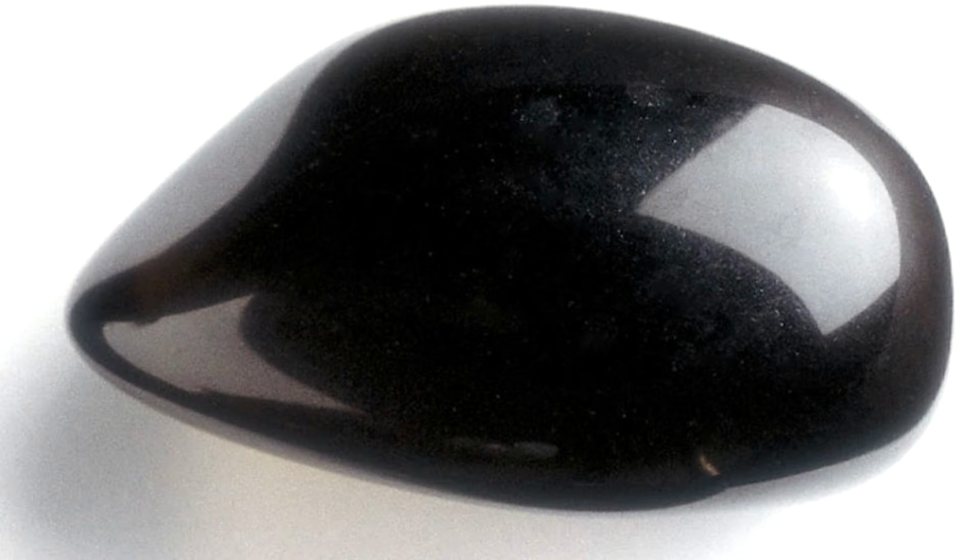SCP-402, Object Class Euclid. SCP-402 is an irregularly shaped solid weighing 4 kilograms. While SCP-402 is composed largely of obsidian, trace amounts of platinum and iridium are present.